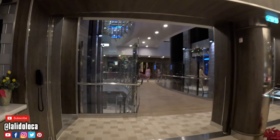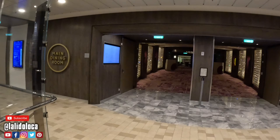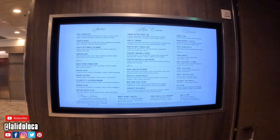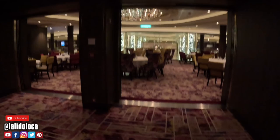We also have the upper level of the main dining room. I know I said I wasn't going to show you, but since these doors are open and I haven't passed out yet, here's dinner tonight. What would you have? I've been in the buffet every time. I do like the main dining, but sometimes when you've got a lot to do, the buffet is the way to go. We'll take a quick look at the main dining room.